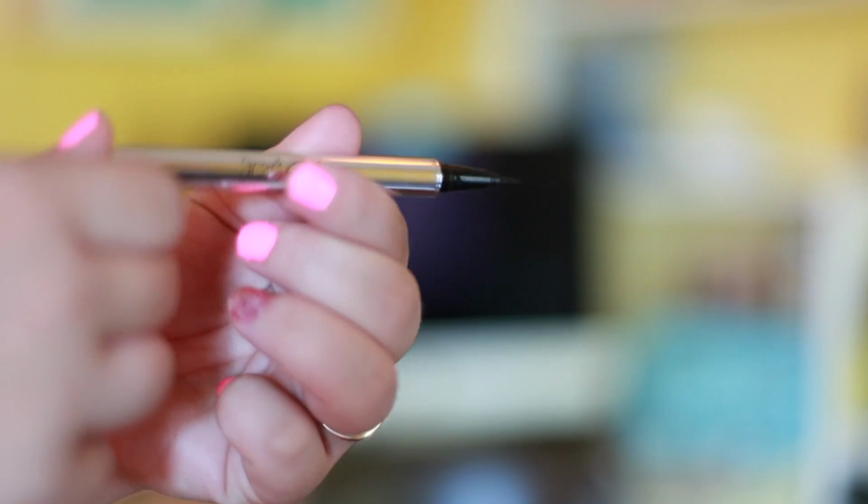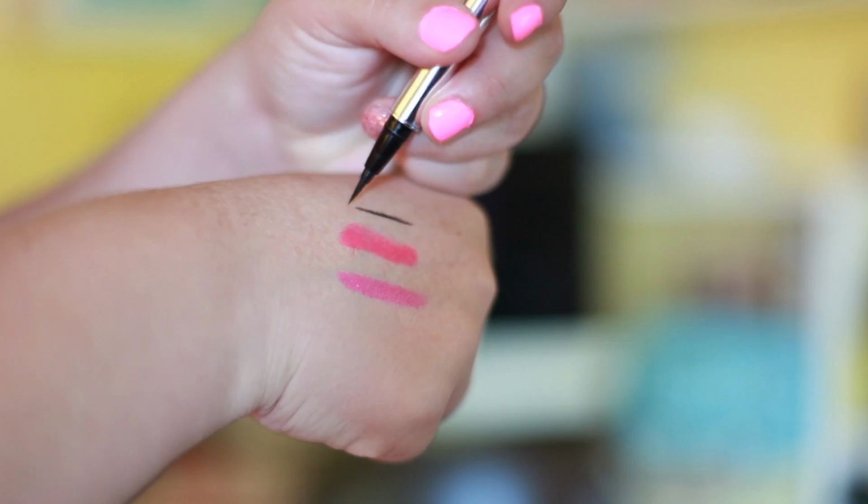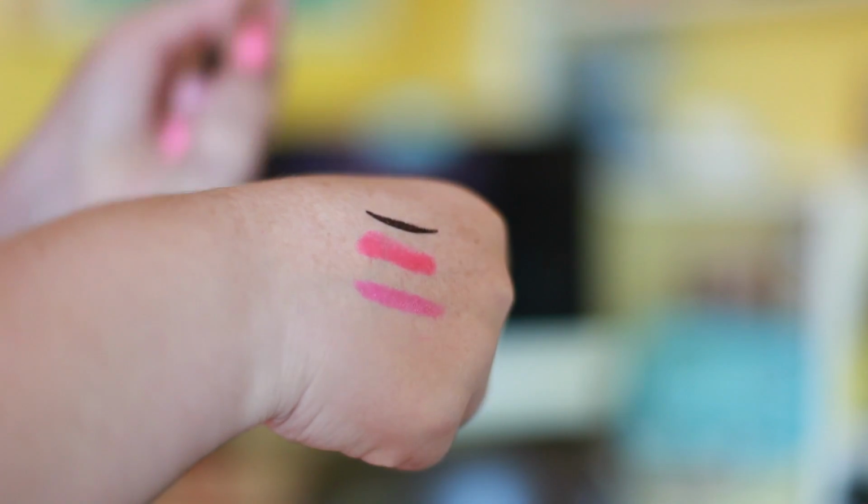Anyway, I love this stuff. It is amazing. It's got a really fine felt tip marker, I guess you could say. I don't usually like stuff like this, but I love this. It's very pigmented, if you can see. And it stays on all day. It won't budge, not unless I do a wing eyeliner, which I did today. So it probably will budge because I have oily eyes. But I love this stuff. It is awesome. I've never really used anything from Jessie's Girl before, but I highly recommend this liquid eyeliner.